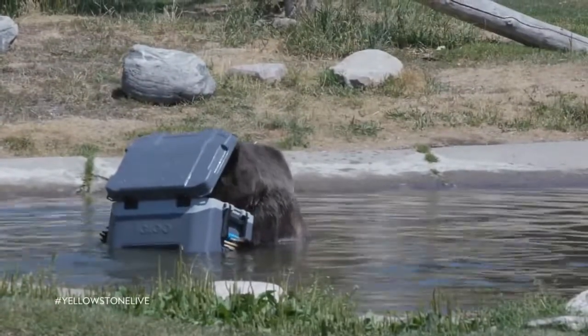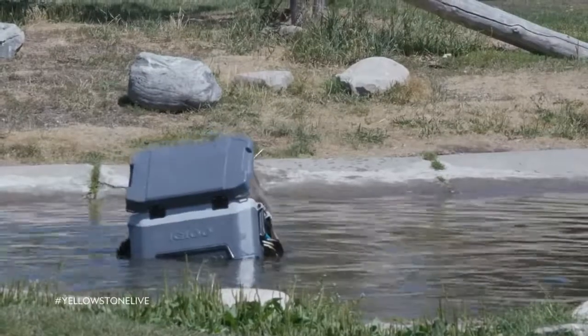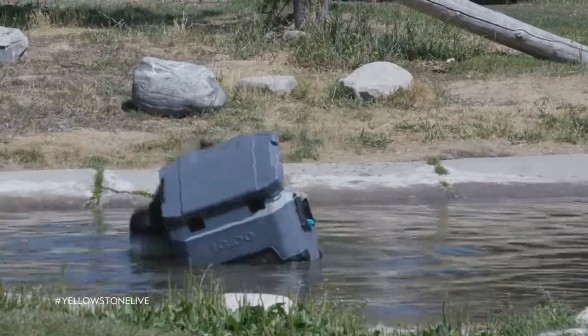I don't know if he's trying really hard to get into it or just playing with that in the water, but regardless, it is fun to watch.